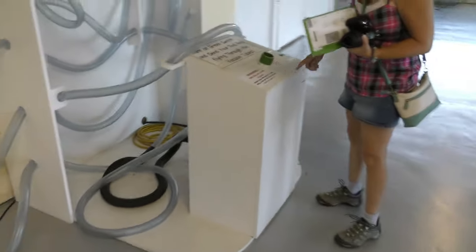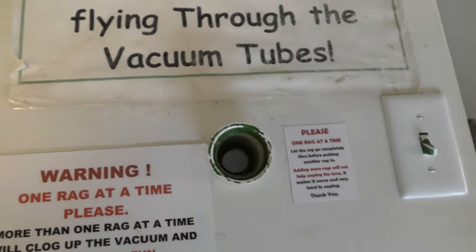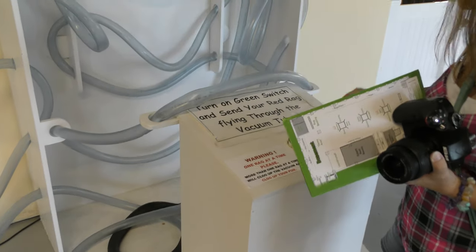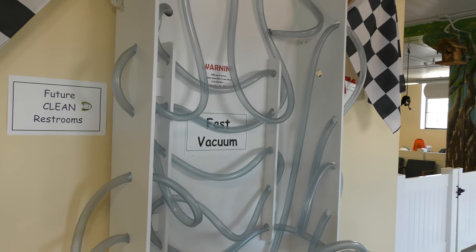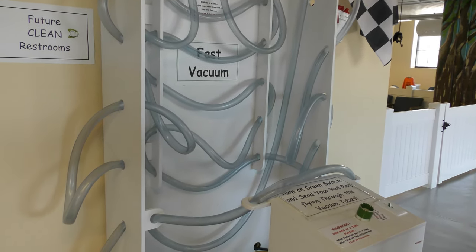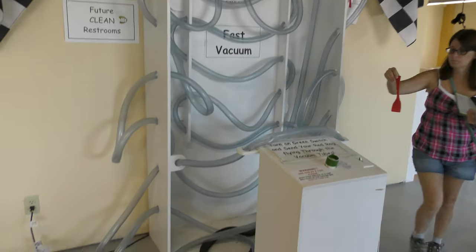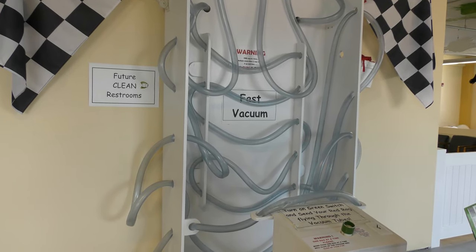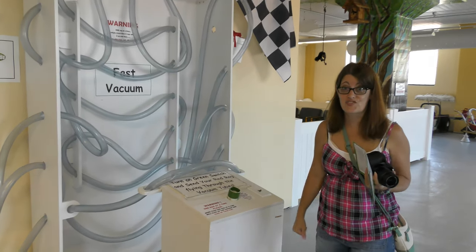What'd she get into here? One rag at a time. Alright, she's gonna do the fast vacuum. She's turning it on. That was so fast, do it again. Now that thing sucks.